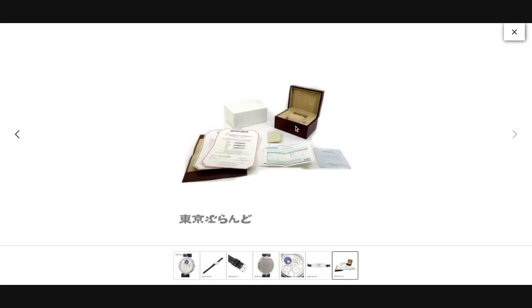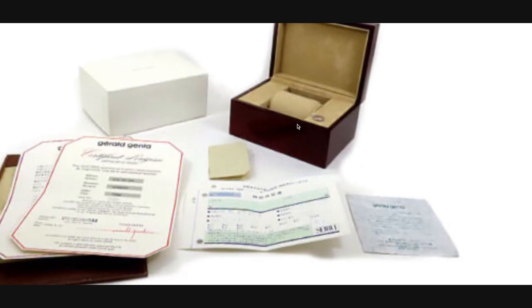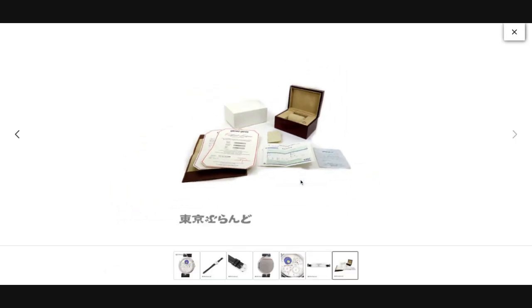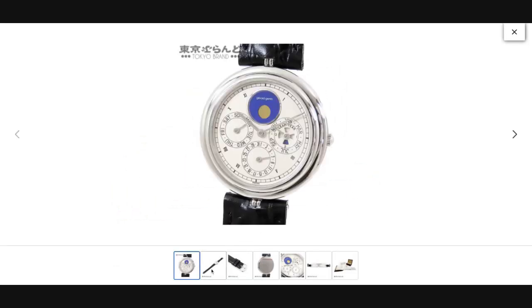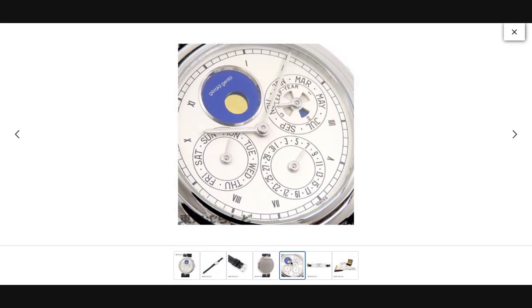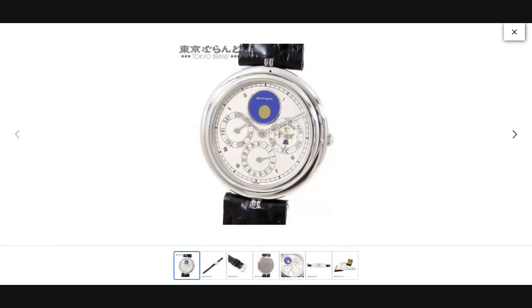And comes as a full set, as you can see, with inner box, outer box, the certificates of authenticity preserved in the original leather wallets, as well as other booklets, manuals, and what looks like a receipt. So, a true time capsule piece, very wearable, very elegant, very stylish, perfectly round case with a stepped bezel.